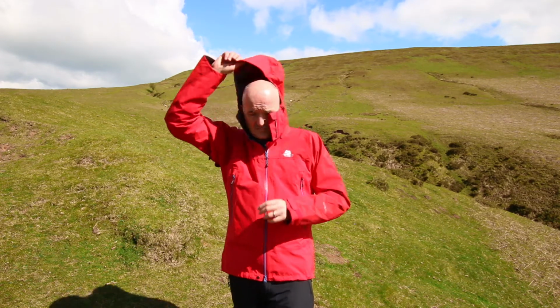Okay, Mountain Equipment are renowned for their hood design. They've worked for years on it and they think they've got one of the best hoods on the market. Now this hood works well, it's their mountain hood, so it'll work on your head, it'll work with a hat, or it'll work with a helmet. It's fully adjustable, it's got a wired peak, which is quite a rare thing nowadays, and that makes a massive difference to the visibility that you get around the hood. So I'll just demonstrate that.